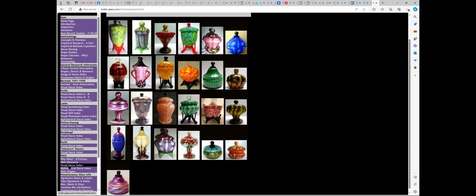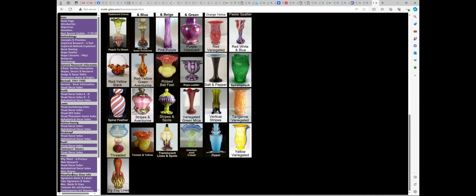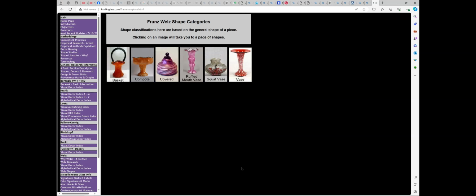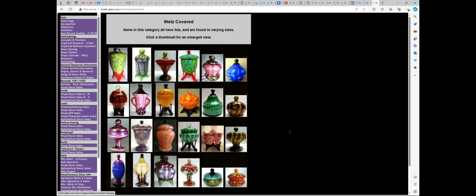the little Welsh sections. He's got a decor index, so different color types, and then he's got alphabetical, and then he's got shapes. The one I went for was, I wonder if it was in squat bowl. No, that's no good. Go back. Covered. I went for covered. None of these have a little metal rose bowl wire top like we had.